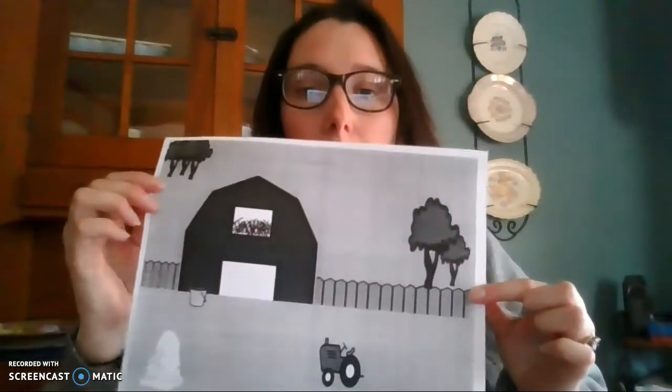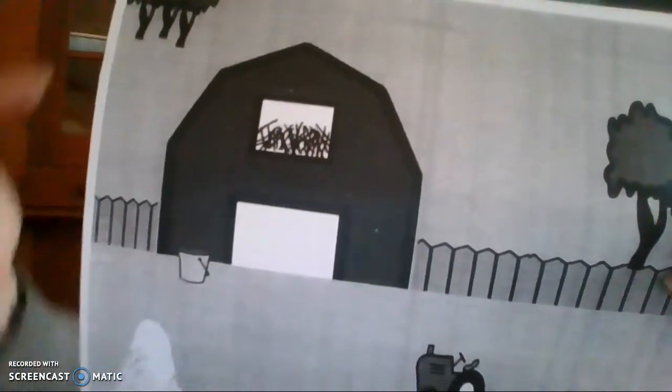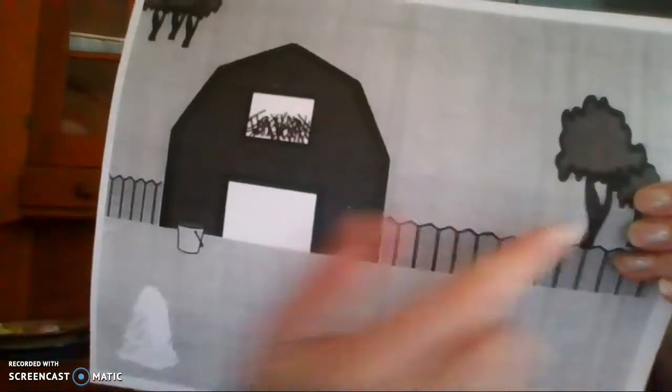All right, so I have my picture here. This is my farm picture, okay? I see a barn and a tractor. There's a little bucket here and some trees, bushes, trees. I'm gonna put animals on the farm. Who's first?